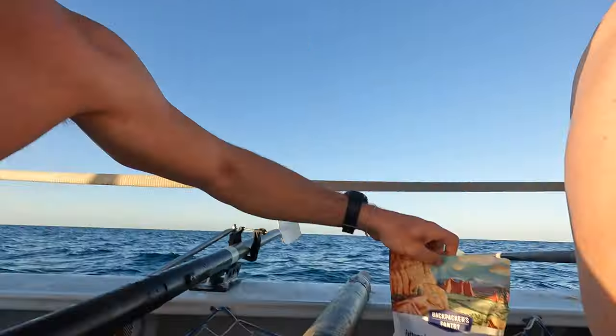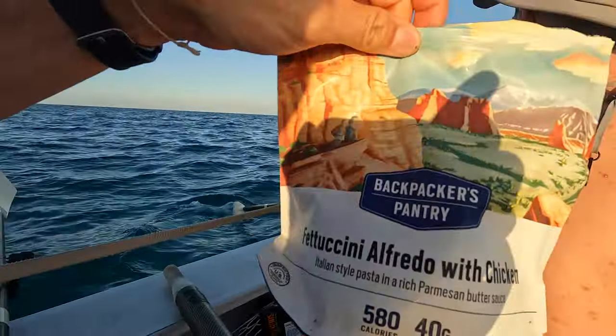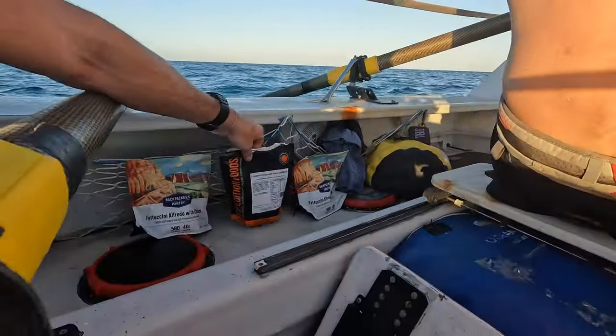I'm gonna take you with us for dinner tonight as well, because we've got a fantastic selection. The boys have doubled up on this right here, fettuccine alfredo with chicken, which the other two are having, and chicken korma with rice is mine. Testing out a few different options. Jack, how are you feeling today, mate?